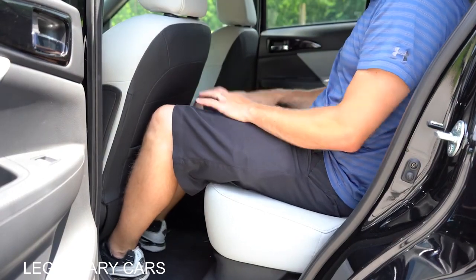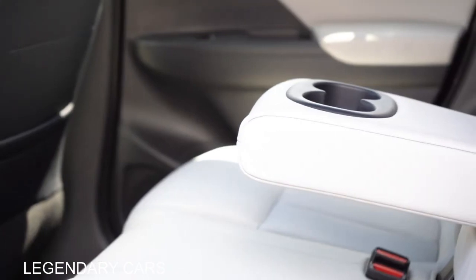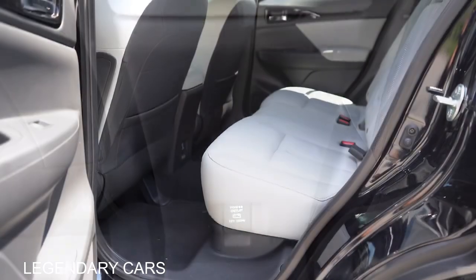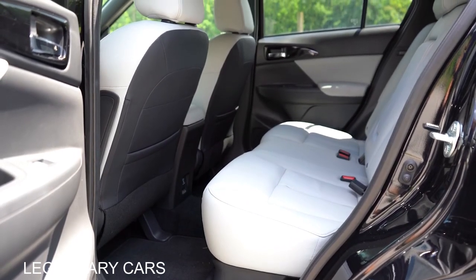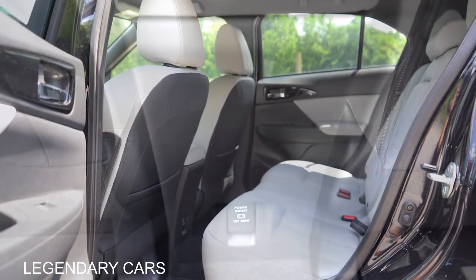There is a passenger side seat back map pocket as well. Rear center armrest with cup holders. There is a 12-volt power outlet. Heated rear seats are actually available on the SEL trims. We don't have it today, but it's another one of those package options available for the SEL trims if you wanted to spoil your rear passengers a little bit.